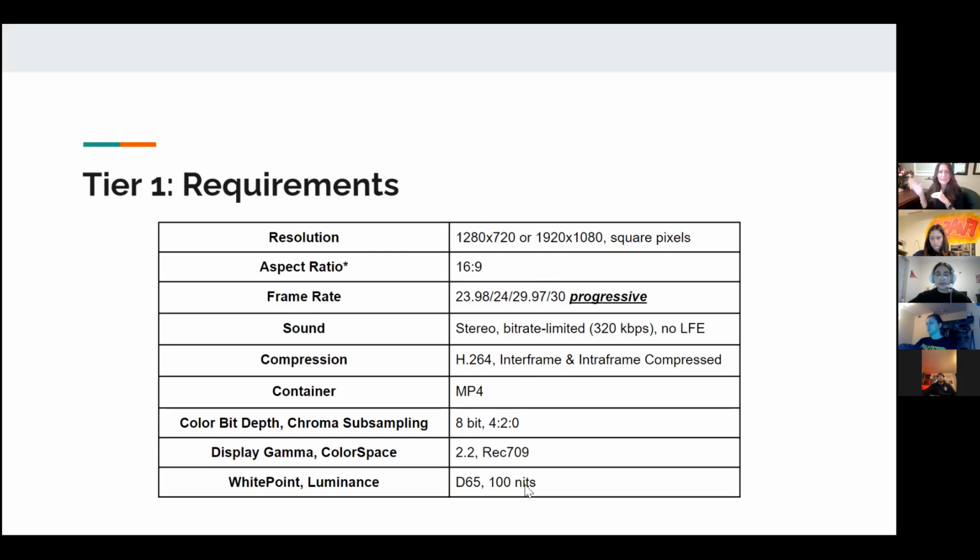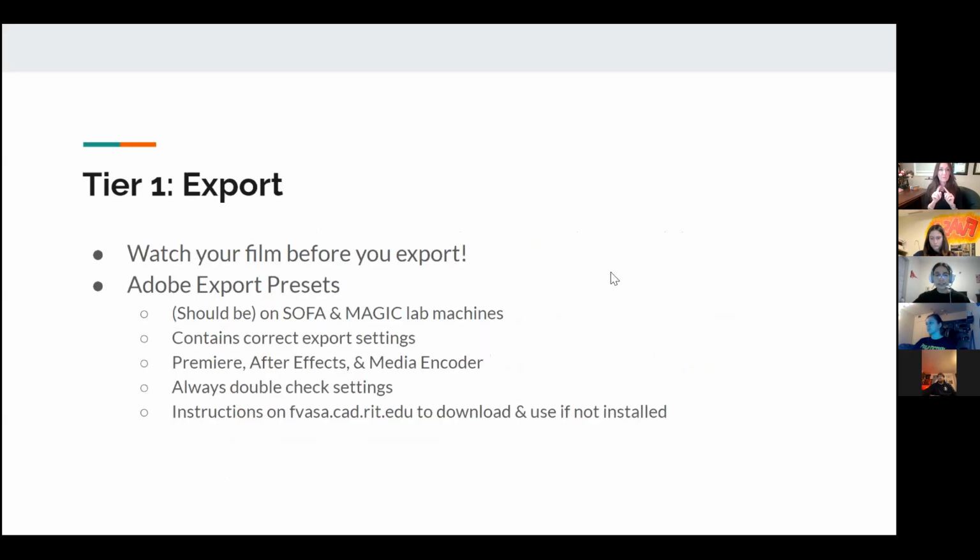And these are just some more technical specifications. I don't want to get too detailed because you don't need to know that much information as of now. If you have any specific questions on this, obviously you can email us or ask at the end of the presentation. But we're going to go on to exporting.